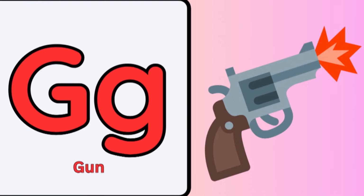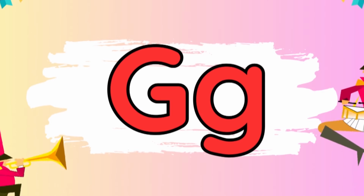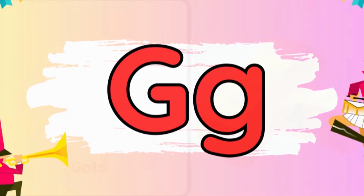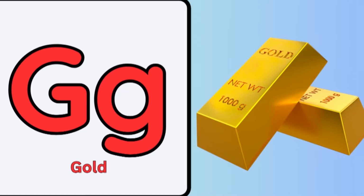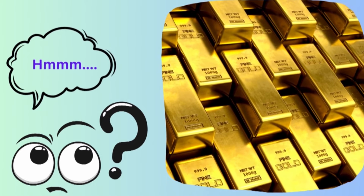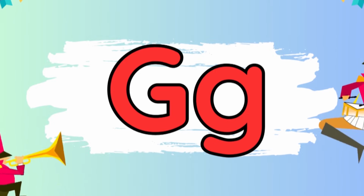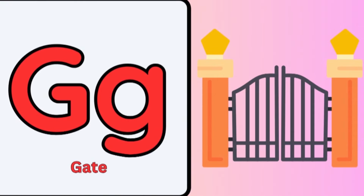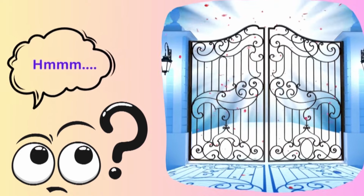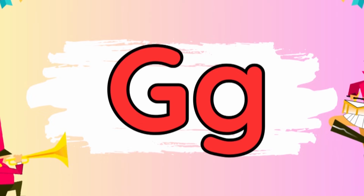G is for gun. Gun starts with letter G. Very good. G is for gold. Gold starts with letter G. That's right. G is for gate. Gate starts with letter G. Correct.